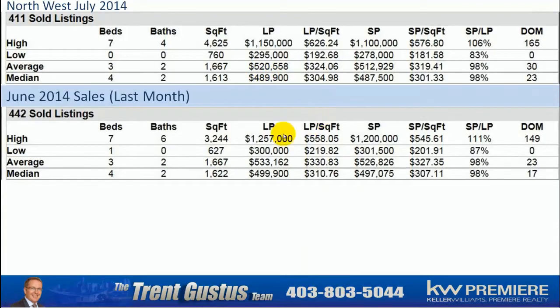Now when we look at how that compared to June, the previous month, there were 442 sales, so a little bit higher than July, and the average price per square foot in June was 327, and the median was 307. So the prices were a little bit better in June as well. That means that maybe some people that were left on the market are not going to get as much for their houses in July. So June was the hot market.